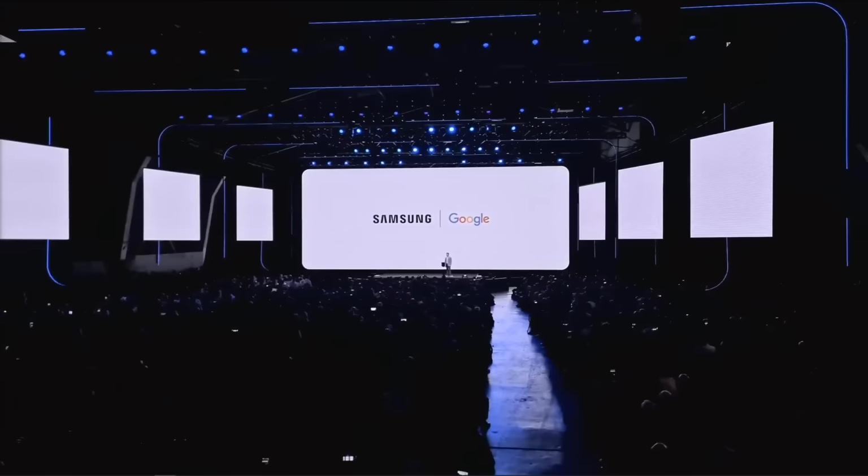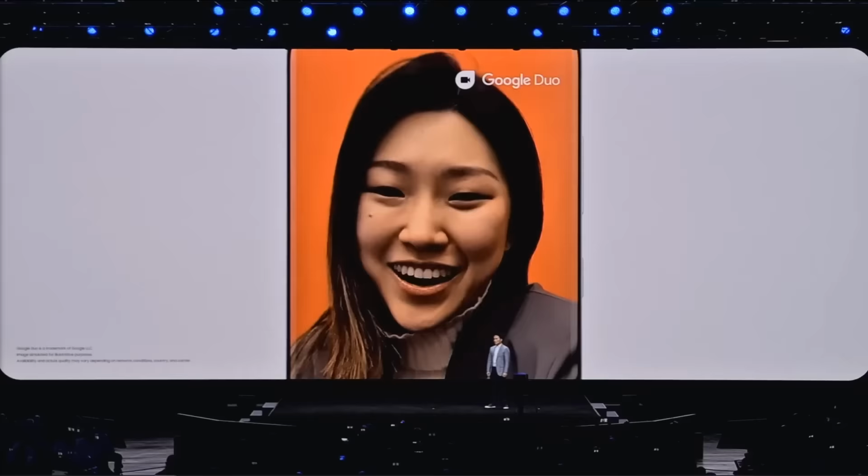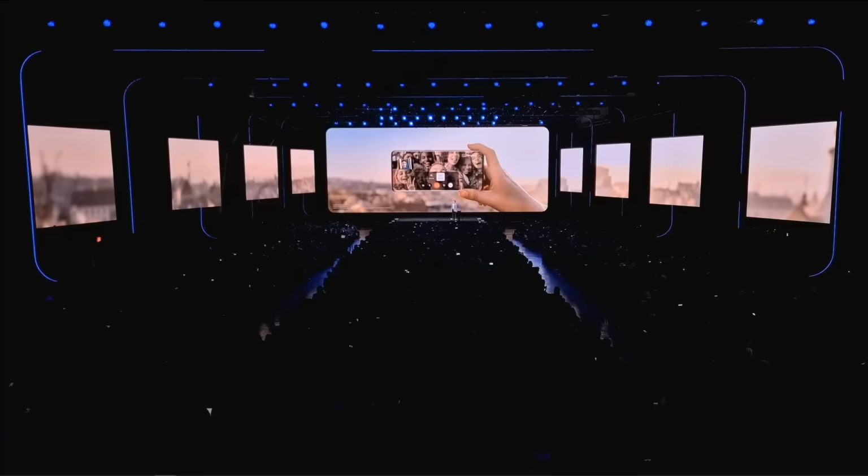With the Galaxy S20, Google Duo will be natively integrated right into your contacts, phone, and messages. We've worked with Google to integrate their software with our hardware, bringing new Duo features to Galaxy smartphones, starting with the S20 and the Galaxy Z Flip. That includes our wide-angle camera, so you can chat in landscape mode and get more people in the shot. It also includes full HD video chatting with Galaxy S20's lightning-fast 5G, so you can get a clear connection with no friction or latency.